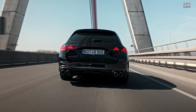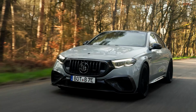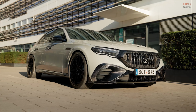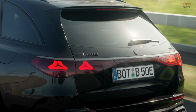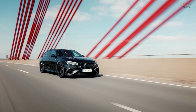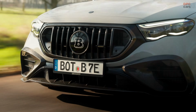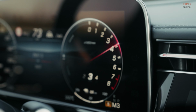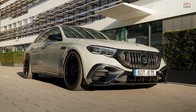Brabus is back at it again, this time taking the already impressive Mercedes-AMG E53 and cranking it up to new levels of performance and style. The tuner's latest upgrade pushes the hybrid 3-liter turbocharged inline-six from 577 horsepower to 691, easily eclipsing the V8-powered E63 it replaces. The original combustion engine delivers 449 horsepower on its own.